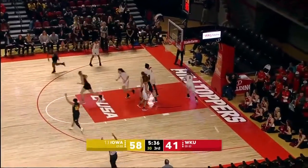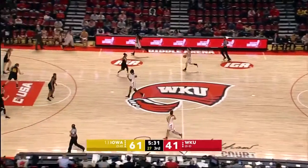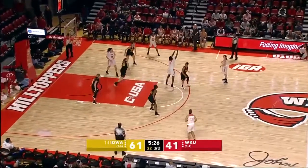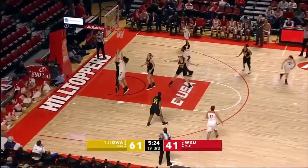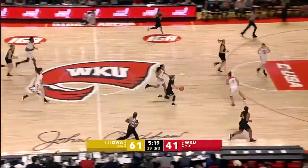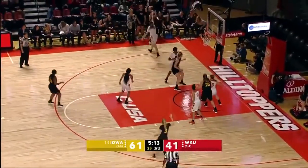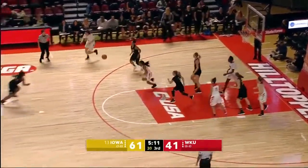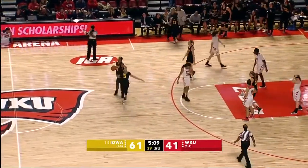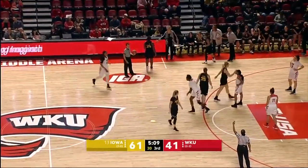The three-pointer taken by Sanders. And she knocks down the three. She's got five. And Iowa inching it back up again to a 20-point lead at 61-41. El-Jadawi had it blocked by Mackenzie Meyer. Meyer coming the other way with it. That was a walk that time. Davis deep in the corner. The three-pointer doesn't go, and a long rebound comes away. And Sanders ends up with the basketball, and WKU will end up with a foul.